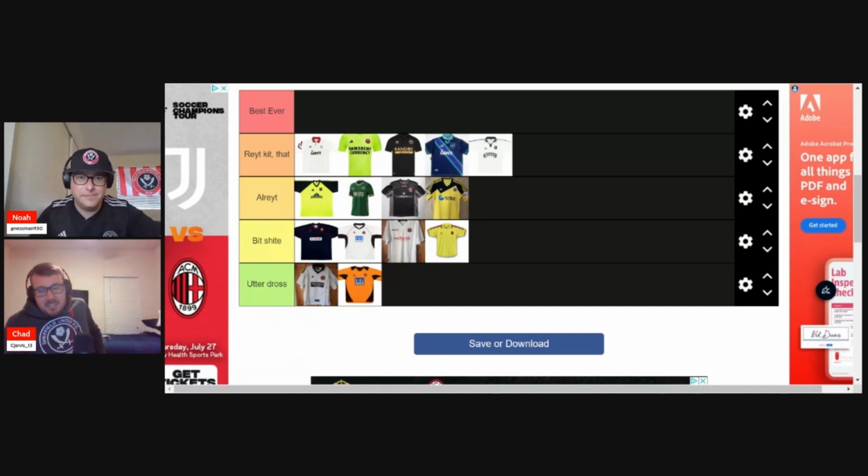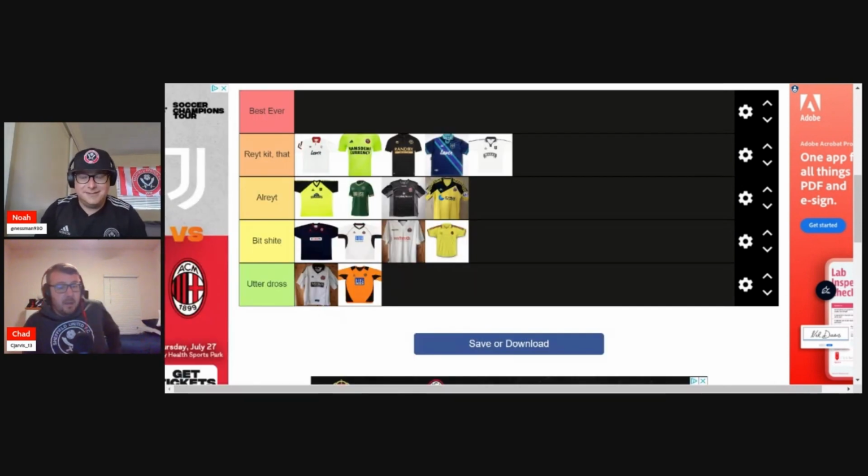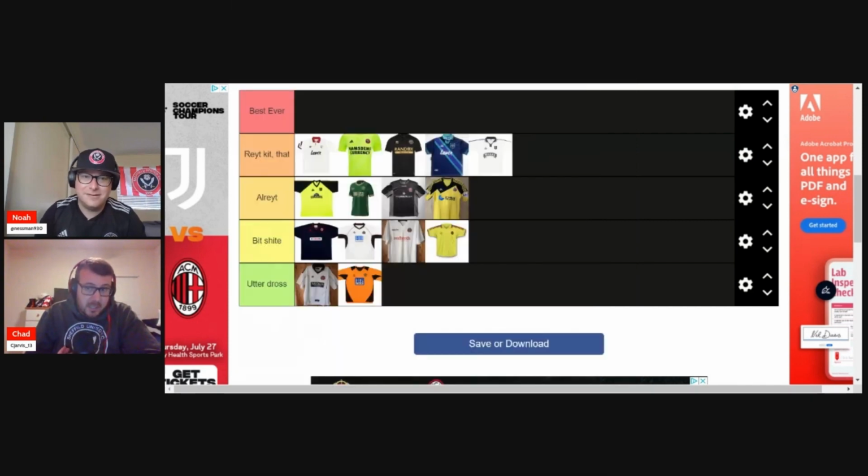Mm-hmm. I just can't. If it's me, it's this one right here. That is the kit that does it for me. In my opinion, that is the best ever third kit. But you could caveat it as it was an away shirt, and if I had to do that, then you've got to go with this year's third kit. I mean, we got it spot on.